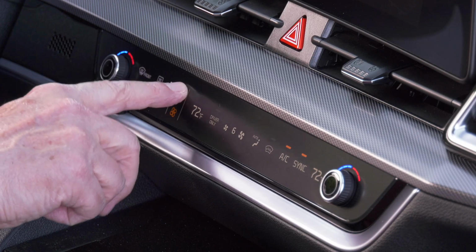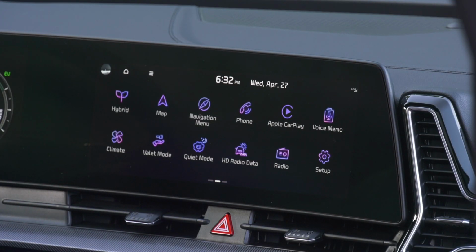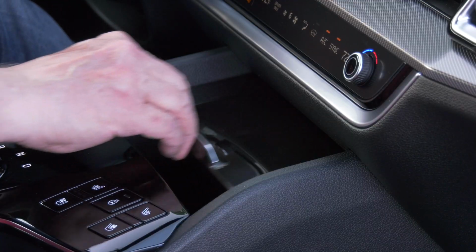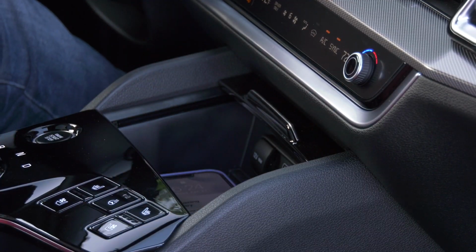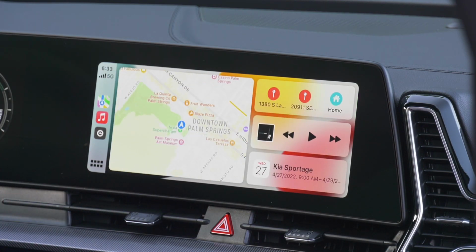The user interface is quite easy to navigate with a straightforward layout and excellent response, good graphics too. Yes, there's a wireless charge pad. Android Auto and Apple CarPlay are standard. Some models allow you to use those two wirelessly.